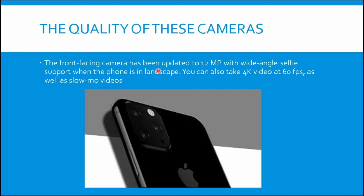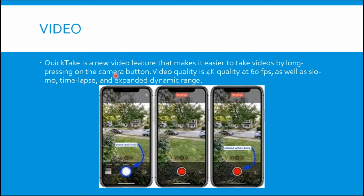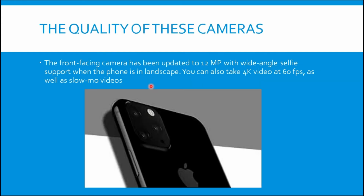The front-facing camera has been updated to 12 megapixels with wide-angle selfie support when the phone is in landscape. You can also take 4K videos at 60 FPS as well as slow-mo videos. So as I already told you in the previous one, you can take 4K at 60 FPS, slow-mo, expanded dynamic range, time-lapse, etc.